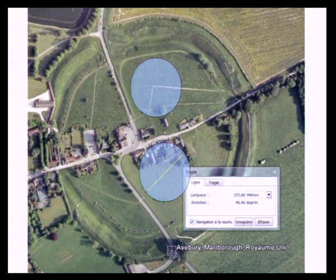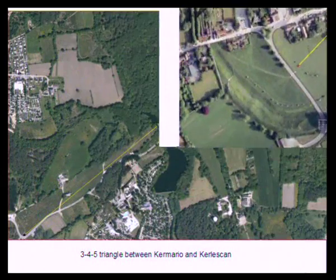103.6 meters. So this measurement of 50 megalithic rods as the diameter of a circle seems clearly to have been used in the British Isles and Ireland. And it was used very precisely on a 500 megalithic rod 345 triangle in Carnac a few thousand years earlier.